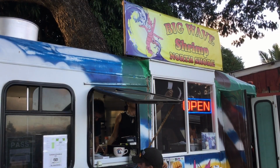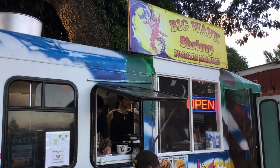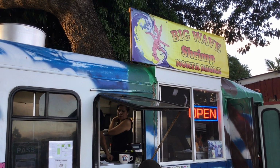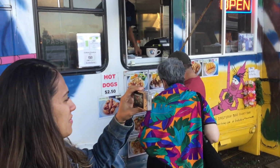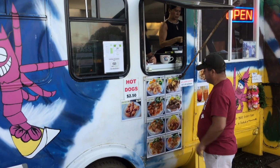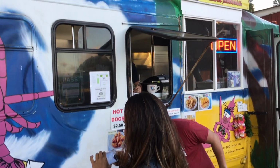Now I go to the North Shore, where Sunset Beach and Banzai Pipeline is. But on the way, we got to get some of this Big Wave Shrimp truck. So here we are. So we got the various types of the shrimp, and we're looking forward to that. It should be a real nice meal.